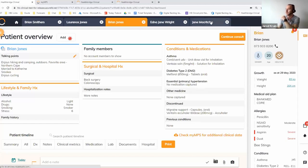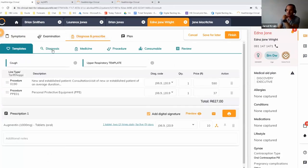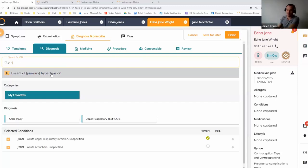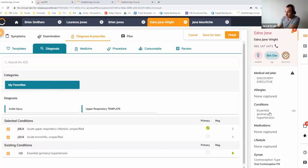And it's the same with a chronic condition. So I'll jump back to Edna. She doesn't have a chronic condition. So let's say I'm on the step of diagnosing, and I will say R10, they have hypertension. I can select this, and I will now pin it to that patient record. And you can see here already on the right-hand side, they now have a condition of hypertension. Very cool.